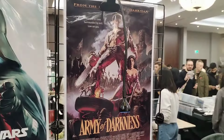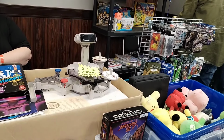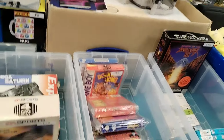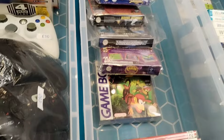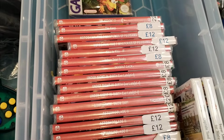Now, I do like a print. I bought a couple of that guy we just saw previously, and I was very tempted to pick up that Army of Darkness one. A very expensive Rob the Robot there. I believe that's £500. I don't know what Rob the Robot goes for these days. Has the price escalated? Has it gone down? I don't know.